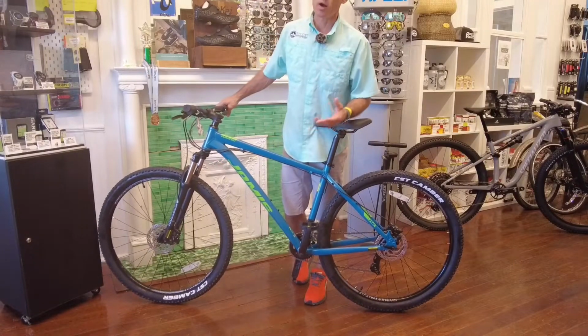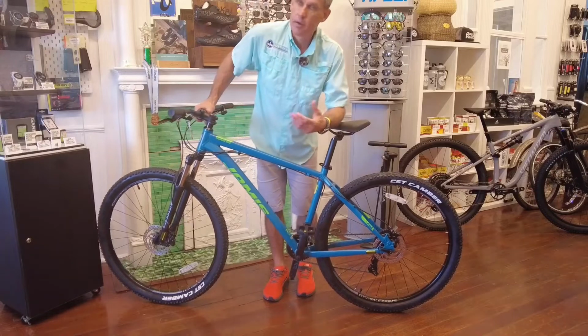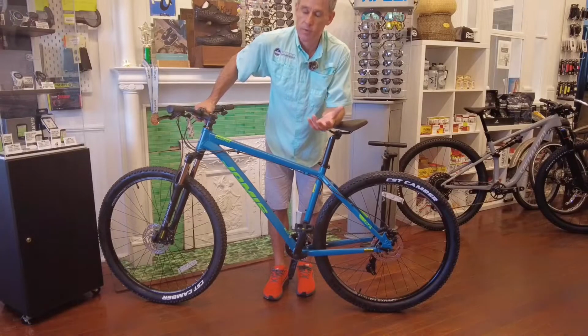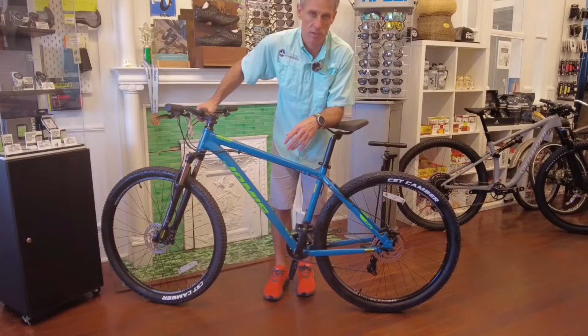Don't get so hung up on a dropper post. Don't worry that it has a square taper crankset on it. Check your crank bolt every once in a while. Make sure it stays tight. We've used square tapered cranks on bicycles for generations since they've worked well.